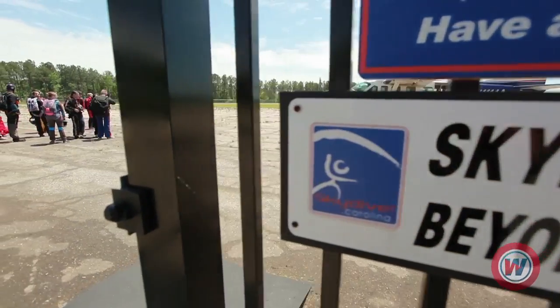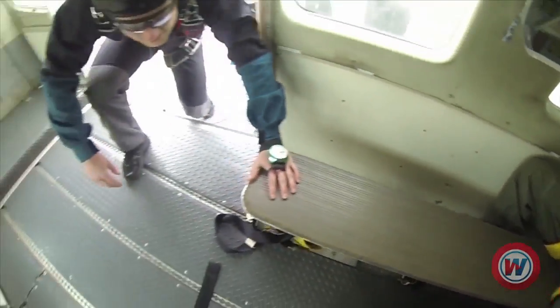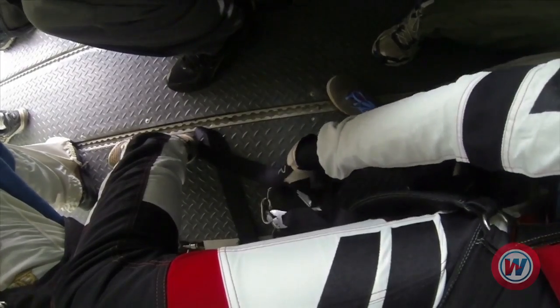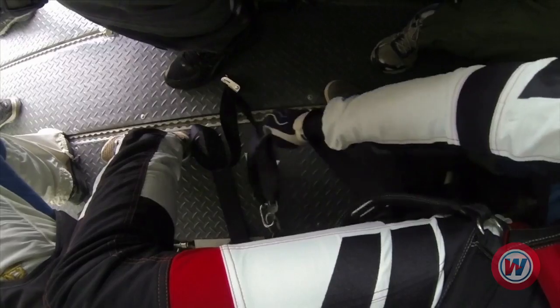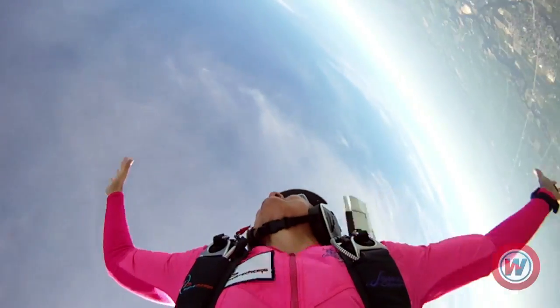Now to the plane. You're going to pile in this thing pretty tight. Once you get in, you put on a seatbelt. Sounds a little counterintuitive maybe, but taking off is the most dangerous part. And of course, once you get up to 1,500 feet or so, you have to take it off, because it's pretty dangerous to keep it on. If something went wrong with the plane, you'd want to jump out, right?